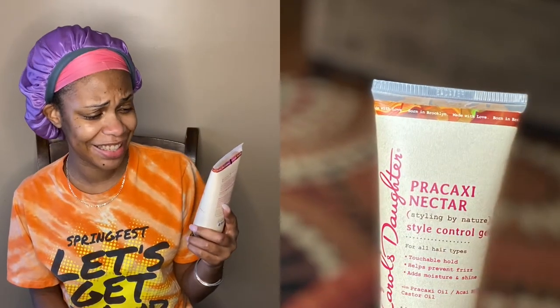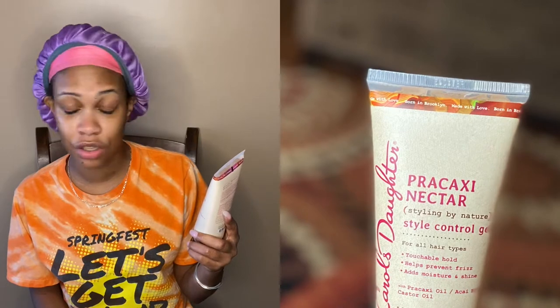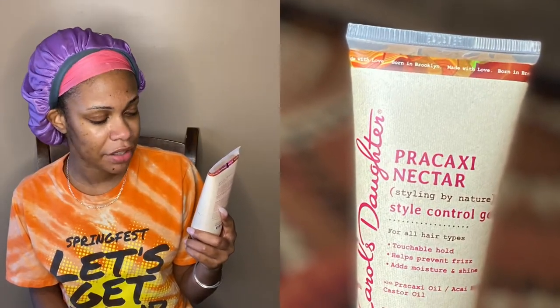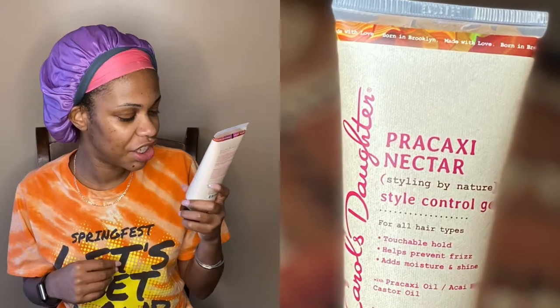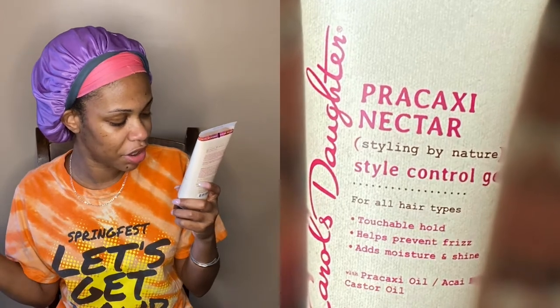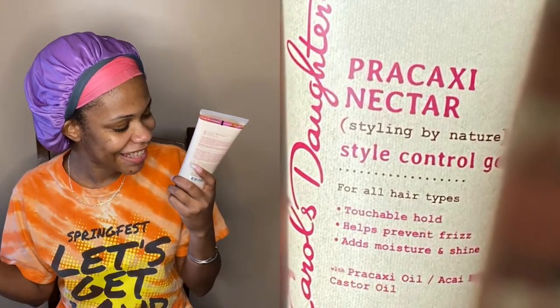So today I will be doing a one and done, a one product wash and go. Carol's Daughter Precoxy. I really don't know how to pronounce this word. I'm sorry, y'all. Precoxy Nectar Style and Control Gel. This gel has that oil that I am butchering and I do not know how to pronounce. Acai extract and castor oil. This claims to be a moisturizing gel that leaves the hair with a touchable hold. So we'll see how this turns out.